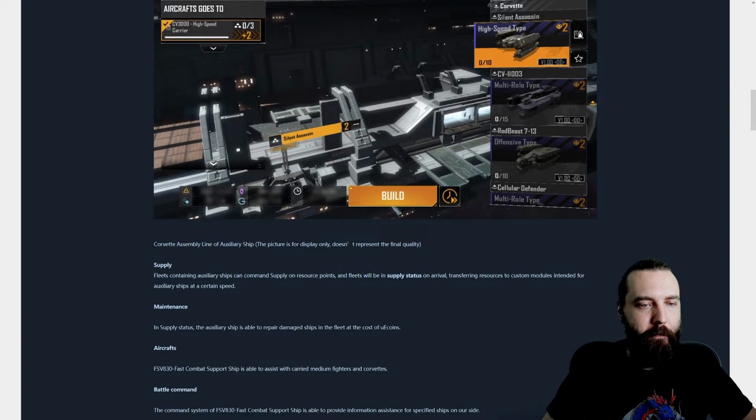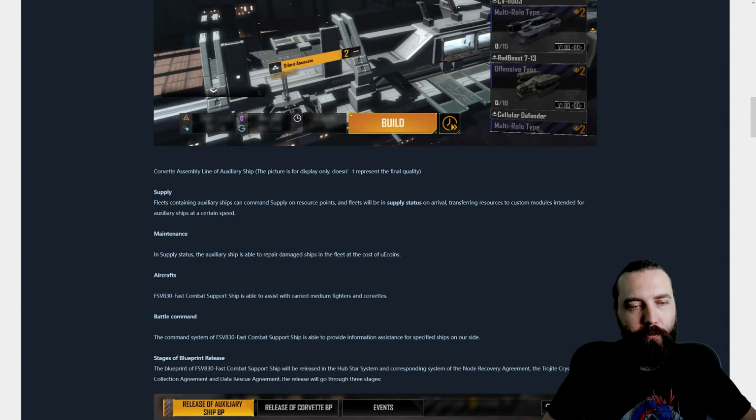This picture, basically. Supply. Fleet containing auxiliary ships can command supply on resource points, and fleets will be in supply status on arrival, transferring resources to custom modules intended for auxiliary ships at a certain speed. I'm not sure yet, because it says fleets, so it doesn't necessarily mean it's in this fleet, but potentially you could have miners in separate fleets, and they will supply to the auxiliary ships, so it acts like a forward operation base for resource mining, which is pretty interesting and quite a cool concept in my opinion.